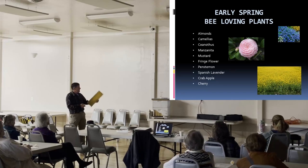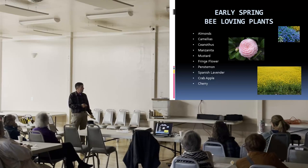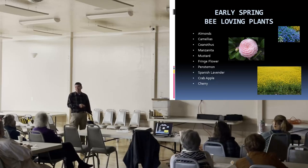So there's a variety of different plants that are happening this year, pretty much into September. And cherries are already blooming up here also, I noticed. Ceanothus, there's rosemary starting to bloom. So things happen early in the year, and that makes the bees happy, as long as it's 55 degrees.